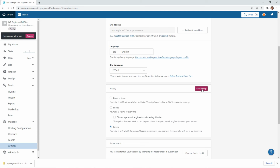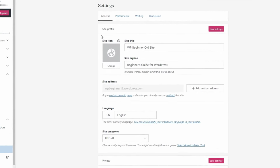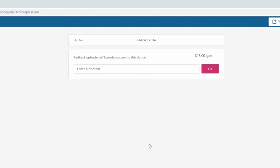And so if you have a lot of readers that come to your site, a lot of visitors, you want to give them a way to find you. And so we recommend doing a redirect. If you are doing a redirect, keep this as public. Don't change that. We'll go ahead and save that. So under the same settings area, we're looking for site address, and we want to do this redirect link. So click on that, and then you want to send the new address here.